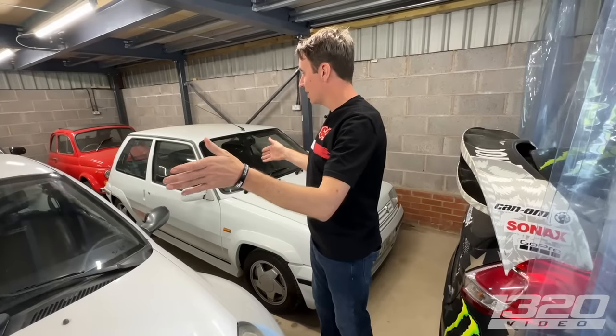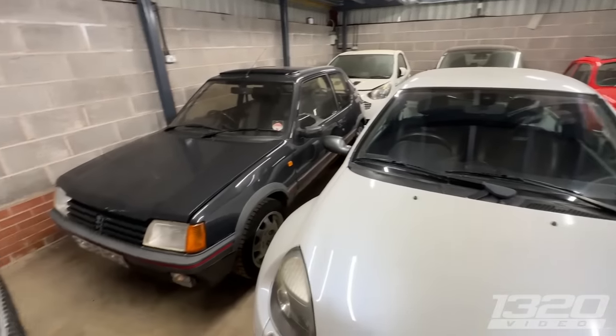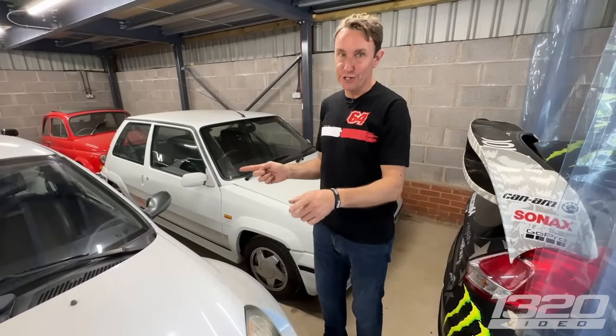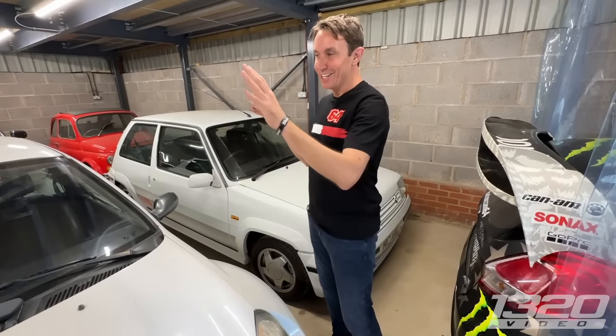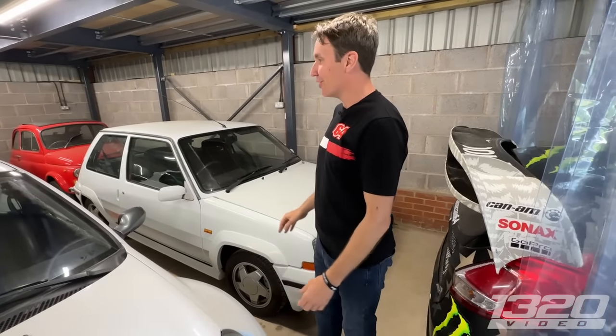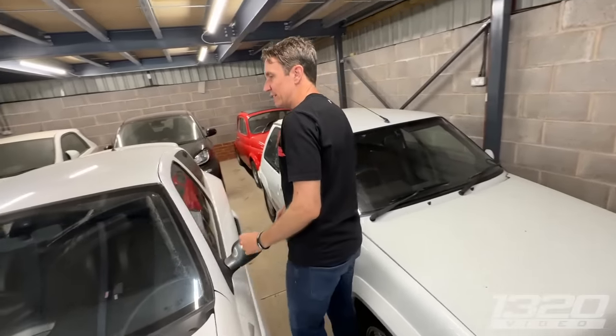These two cars were like Ford versus Ferrari, the Peugeot and the Renault. If these two were seen in the same building, you'd have been stoned to death. You either loved one and hated the other, or the other way around. There was a big rivalry. Cool car to have though, and they've only done about 50, 60,000 miles.